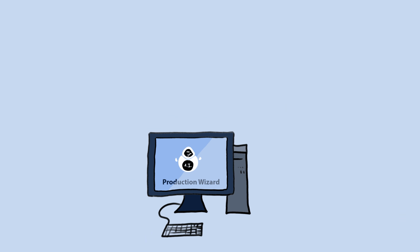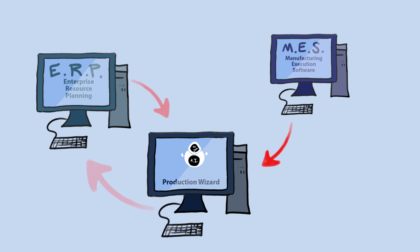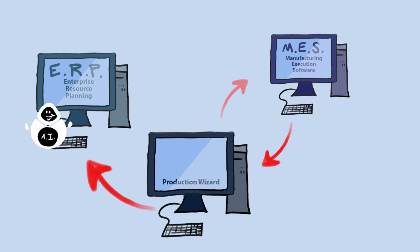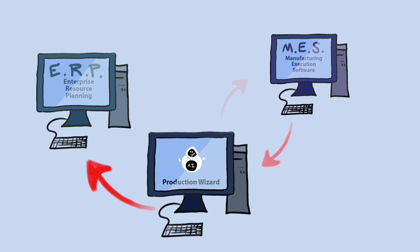Where I worked before, we integrated Production Wizard with our enterprise resource planning, and our manufacturing execution software. This allowed us to have an excellent flow of information throughout the facility. Our savings in time and reduced waste paid for the Production Wizard application in just a few months.